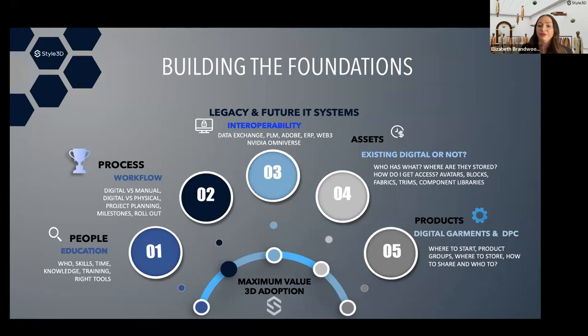Then if we look at the foundation side of things, what creates that digital product, what makes that asset look as real as it can be, it's making sure that you get those assets right at the start. So understanding who has those assets, is it the brand or is it the supplier? Where can you access those assets and how can you build those asset libraries to make sure that everything applied to that digital garment is as accurate to the real physical garment as possible?